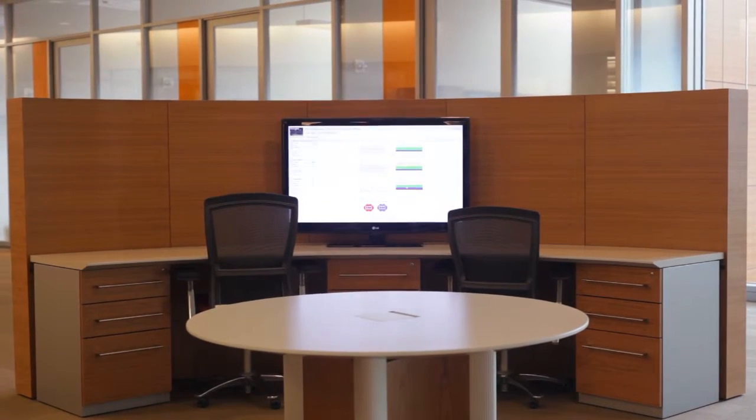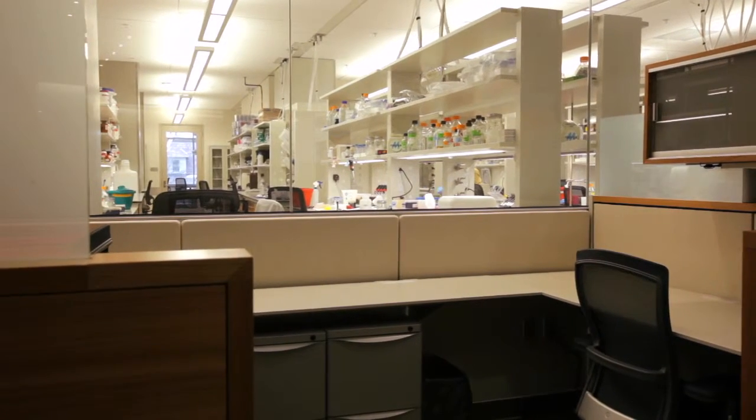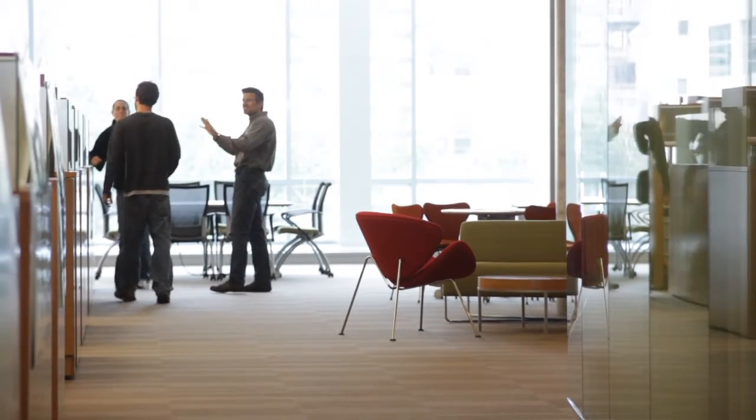Everybody was so impressed with the quality of the work. To have just the daylight coming in, and then also the openness of the building has really made our group much more friendly with each other. When we first moved into the building, I did feel like I had to pinch myself every morning when I came in.